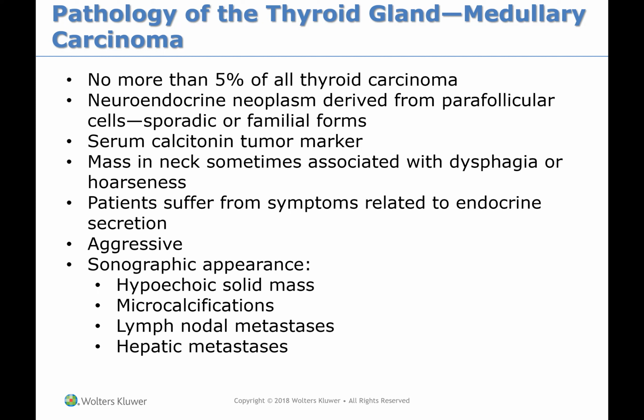Medullary carcinoma is the next one. No more than 5% of all thyroid carcinomas. The sonographic appearances are hypoechoic, microcalcifications, lymph node metastasis, and hepatic metastasis. Okay, we do not want this kind of cancer, but this is why it's less than 5%. Papillary carcinomas are mostly what we're going to see, and they don't metastasize as much. But we definitely do not want a medullary carcinoma because they are aggressive and they metastasize. So this is not what we want.